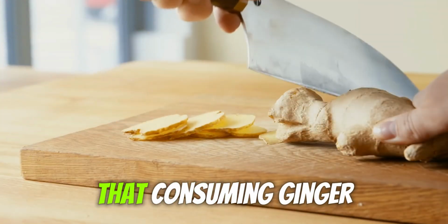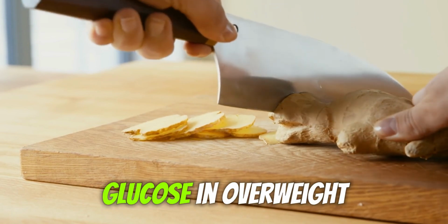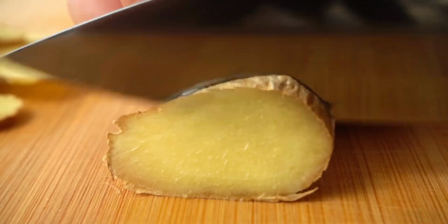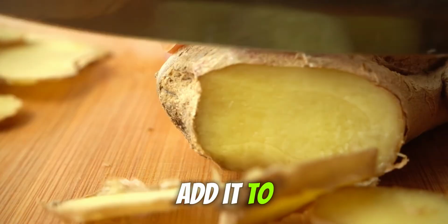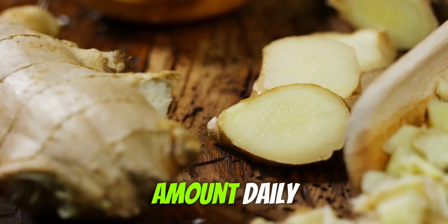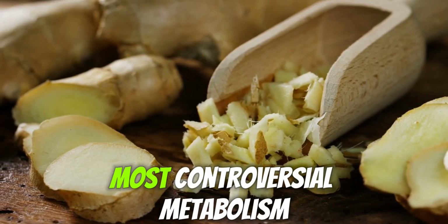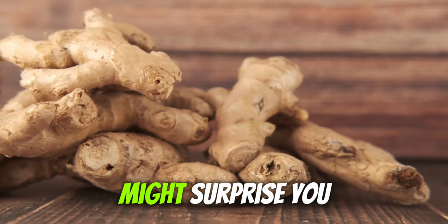One study found that consuming ginger regularly reduced body weight and fasting blood glucose in overweight adults, while improving gut bacteria diversity. Fresh ginger works best. Grate it into hot water for tea, add it to smoothies, or throw it into stir-fries and curries. Even a small amount daily makes a difference in how your body processes calories. Ready for the most controversial metabolism booster on our list? This next one might surprise you.